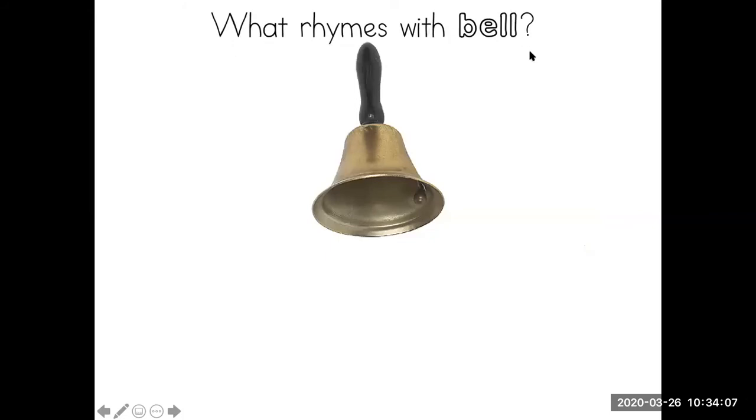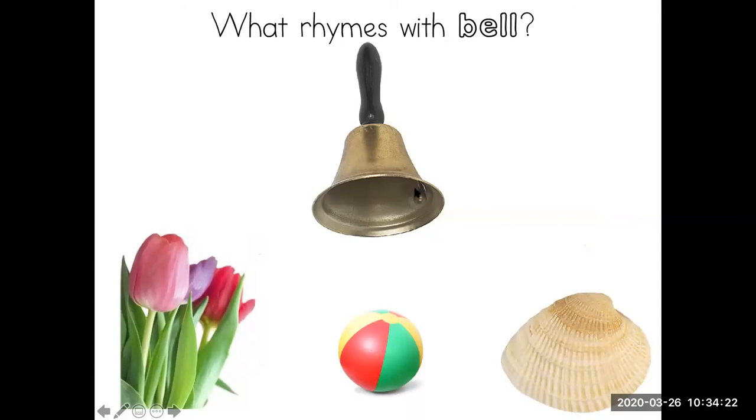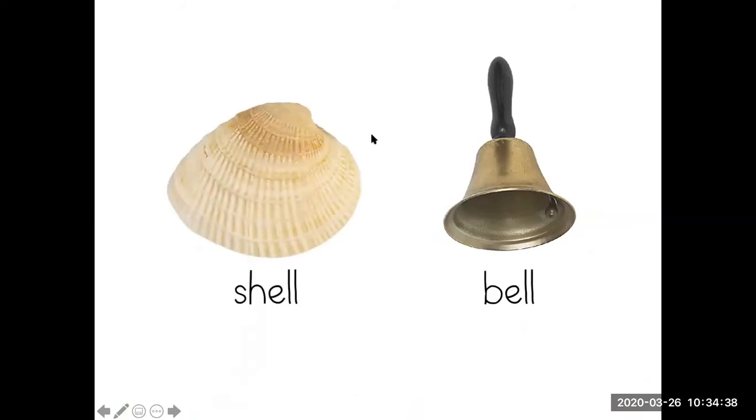What rhymes with bell? Bell tulip, bell ball, or bell shell? Bell tulip, bell ball, or bell shell? Let's find out. Bell and shell rhyme. They do sound alike at the end.